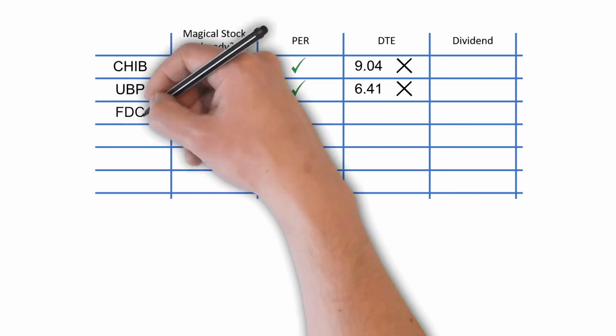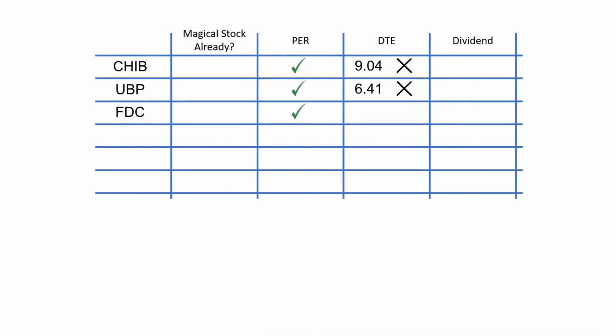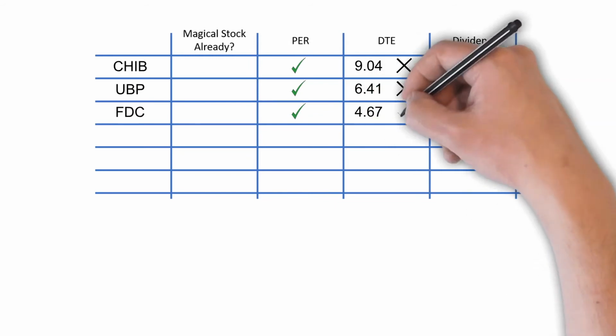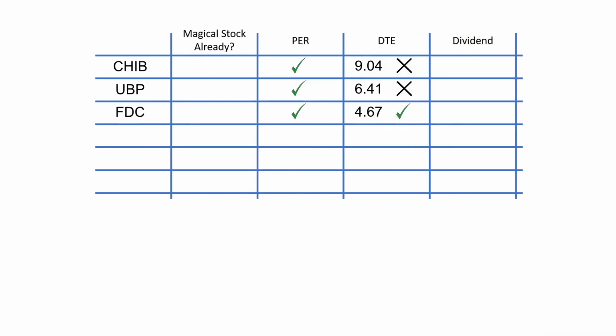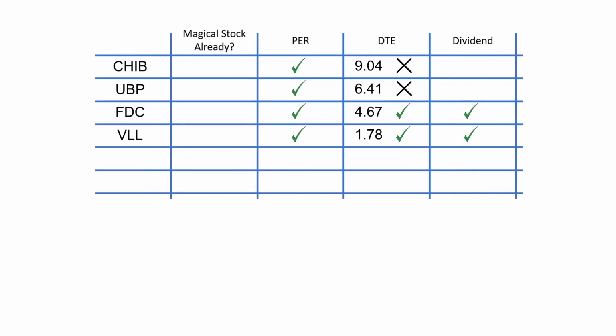The third is FDC with a PER of 6.71. Its DTE is 4.67, passing our threshold. FDC also paid a 1.51% dividend. Fourth on our list is VLL, having a 7.67 PER with 1.78 DTE. It is below our threshold of 5.5 DTE and VLL paid a 1.06% dividend yield.